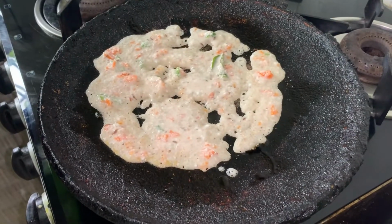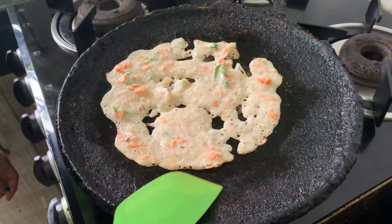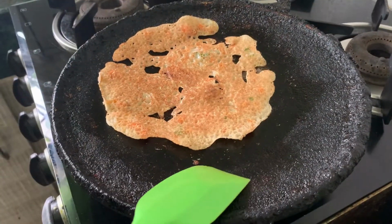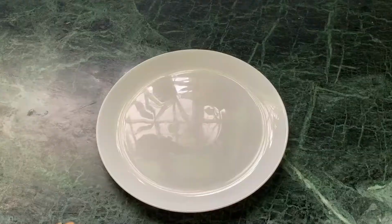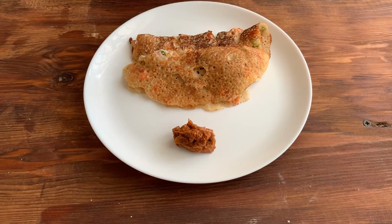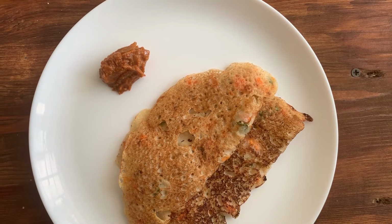Drizzle a teaspoon of oil and let the dosa cook. It should roughly take a minute, and then once it cooks, flip it over and cook the other side for a minute. Now the dosas are ready. Repeat the same with the remaining batter and serve it with your favorite chutney. This definitely is a super healthy breakfast option.